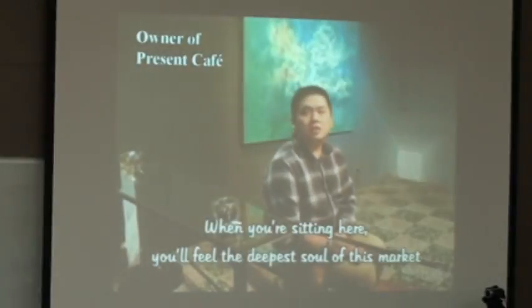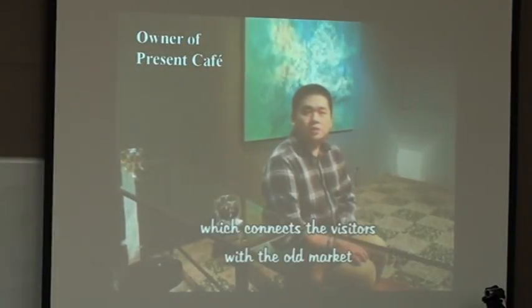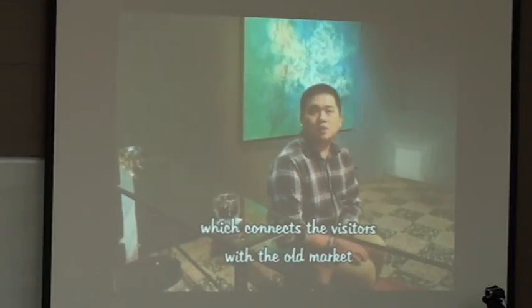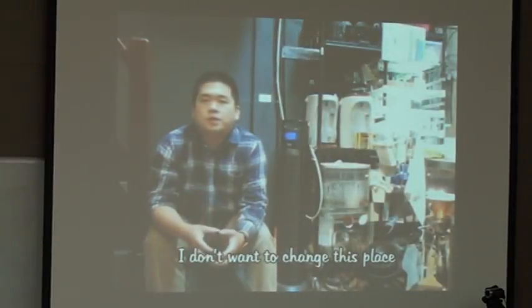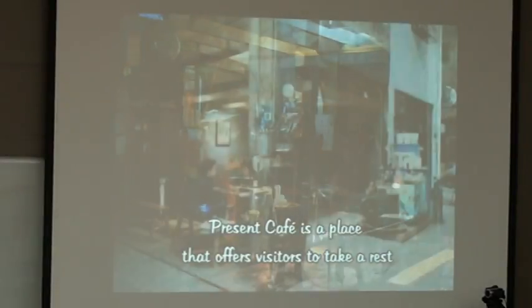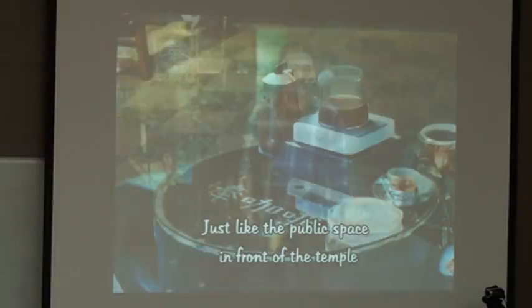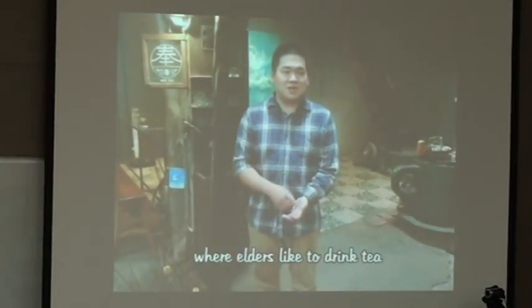When you are sitting here, you will feel the soul of this market, which connects the visitors with the old market. I don't want to change this place. In fact, I want it to remain the same. Present Cafe is a place that offers visitors a rest, just like the public space in front of the temple where elders like to drink tea.